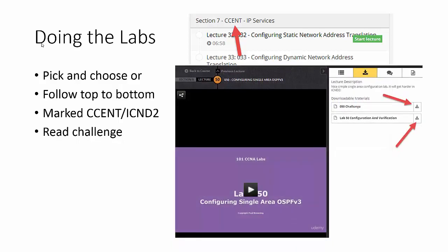Read the challenge. If you go into the video page, there's a download arrow you can see there that's marked in a yellow rectangle. That will give you a downloadable PDF which gives you the challenge. I recommend you have a go. If you get stuck, you can then watch the video, and at the end you can look at the solution.